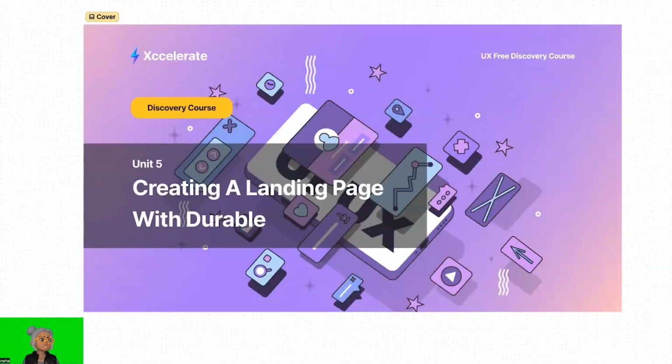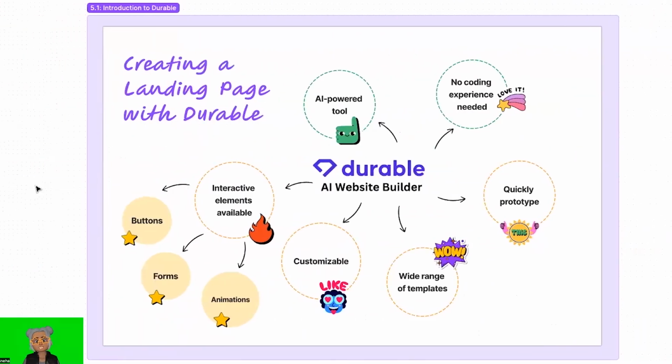Welcome back. Today, we're going to dive into creating a landing page for an exciting product launch. And guess what? We have a fantastic tool to help us bring our design to life. It's called Durable. So, what is Durable? Well, imagine having a clever friend who can magically turn your design ideas into a real interactive website. That's what Durable does. It's an amazing AI-powered tool that makes website creation super easy and fun. With Durable, you don't need to be a coding expert to create a stunning landing page. It takes care of all the technical stuff for you so you can focus on your creativity. It's like having a magic wand that transforms your design into a real online experience.